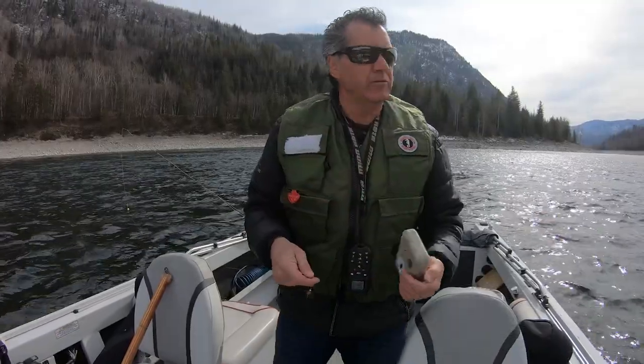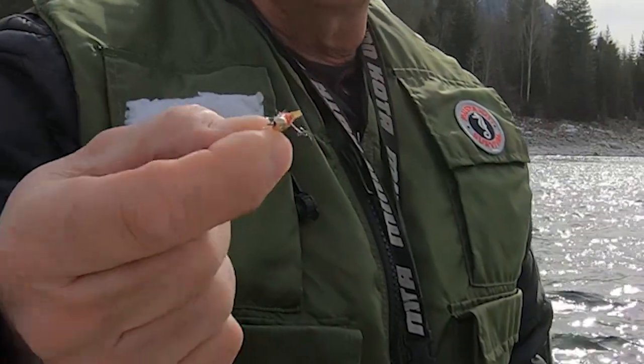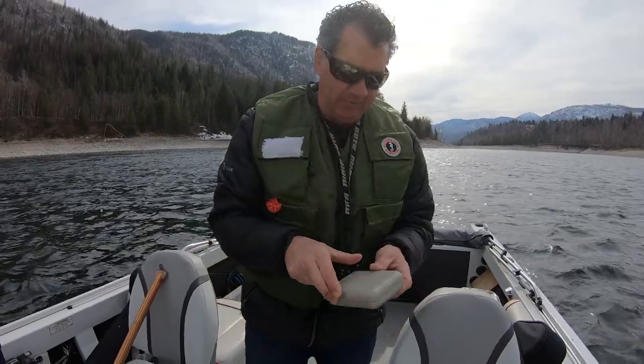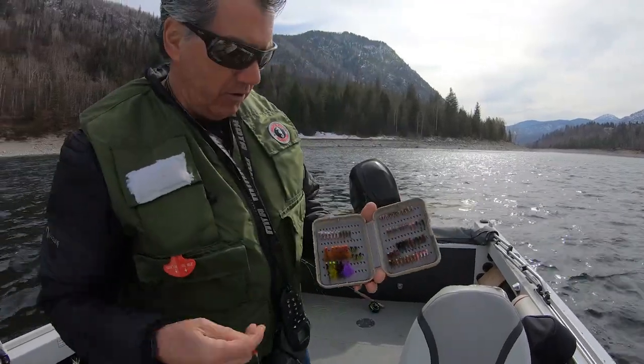I want to take a minute and show everybody the fly. Essentially, that one has landed at least 12 to 14 fish so far today, so it is just beat up. I've got to change it up. But here are some of the patterns. Now, everybody wants to see a fly box, always.